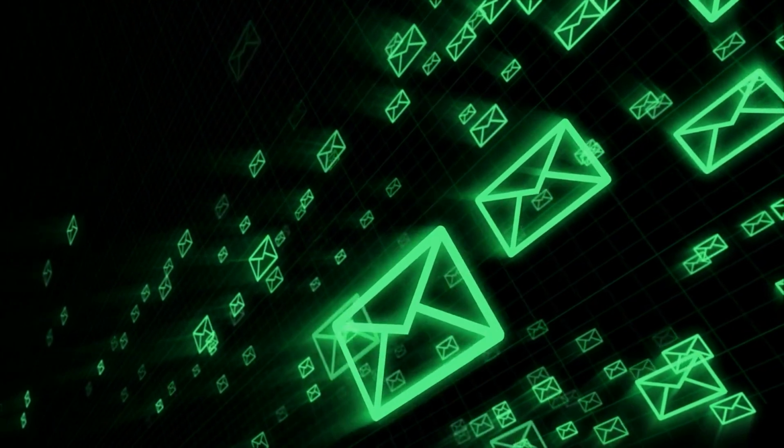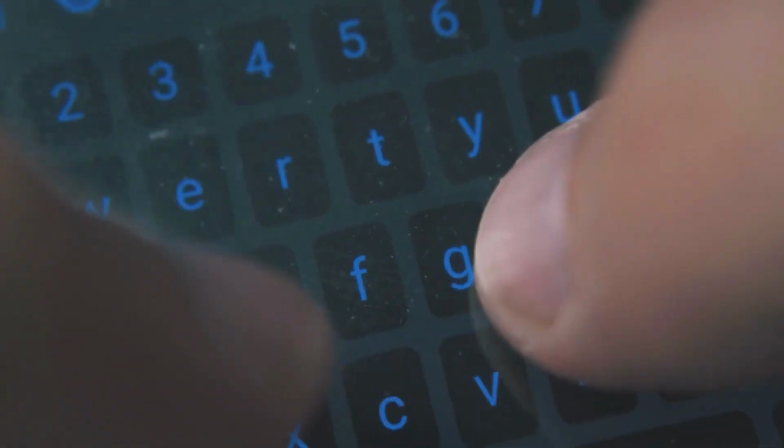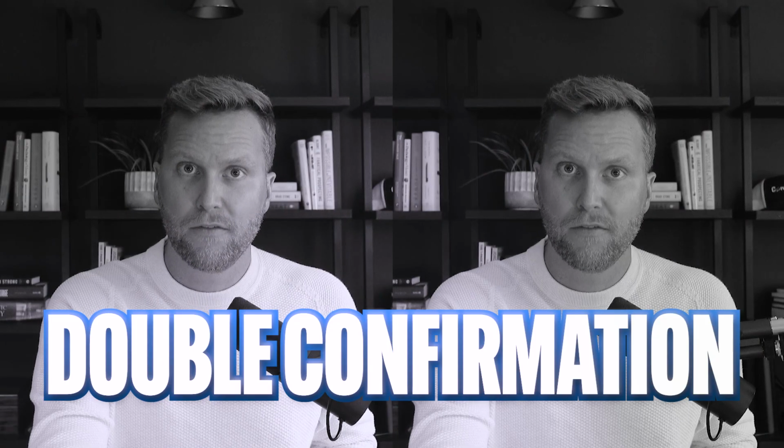All right, number two, confirmation system. So in that first reminder, that confirmation email and text message, in email, you want a button that says, please confirm your appointment by pushing this button. And in that button, you can set up something like a trigger link that will tag someone in your CRM that they have confirmed the appointment. Now in the text message, you can say something like, reply back yes to confirm your appointment. Now this acts like a double confirmation. Now the more confirmations you get, the higher likelihood that that person will show up.